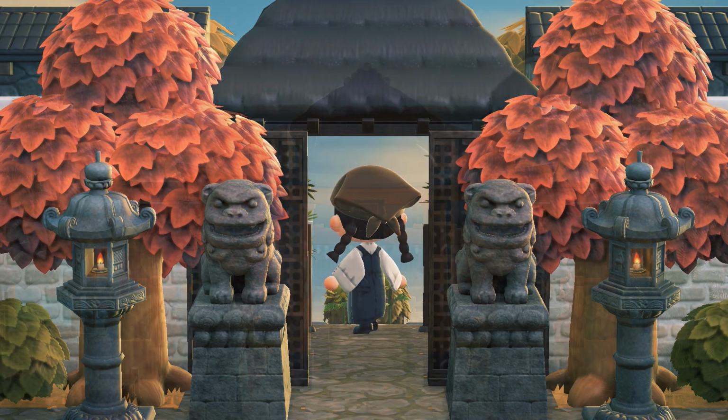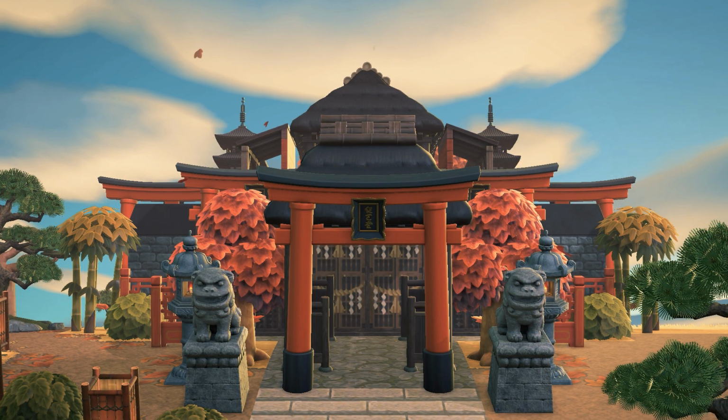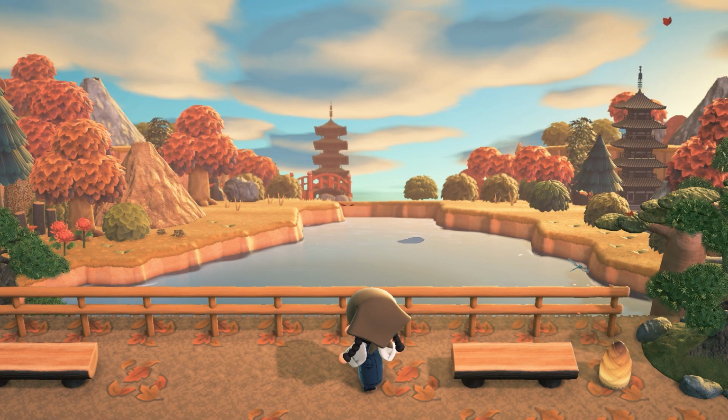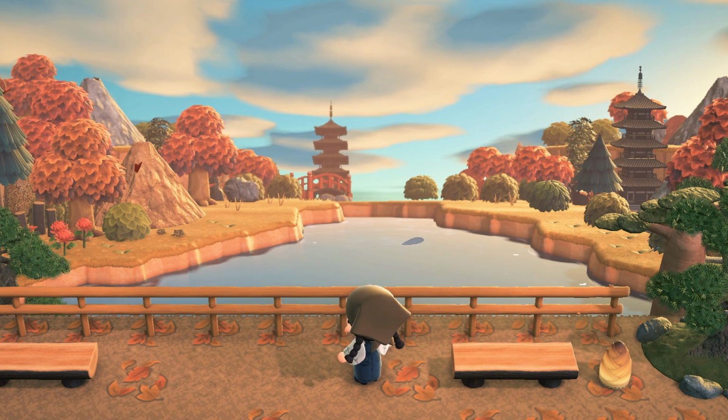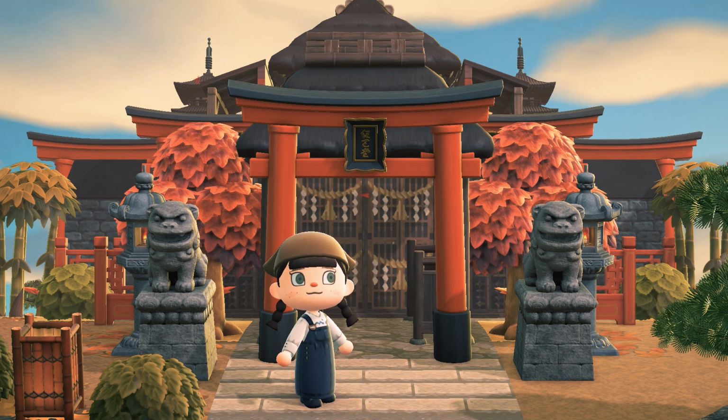And here is the final result. I really, really like how the temple turned out and the view area. I'm really proud of myself. I struggled so much with this area, and I'm just happy that I was able to figure it out and finish it.